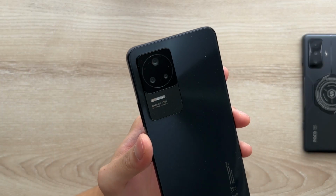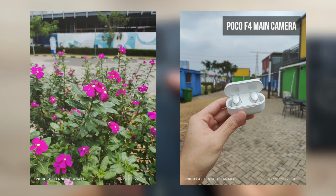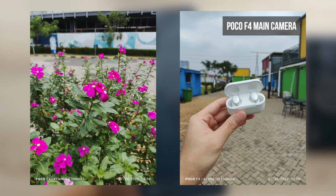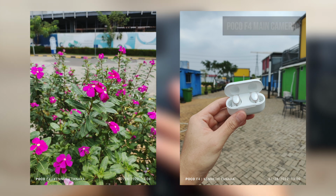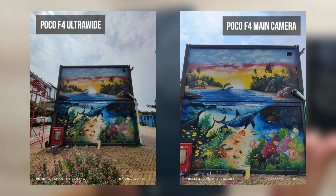Finally, another important addition with the F4 is optical image stabilization, which gives better low light shots and more stable videos. Overall, the 64 megapixel main camera produces nice colors and good lighting, just okay shots in dim lighting, and the ultra wide is usable only in bright scenarios.